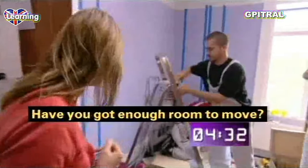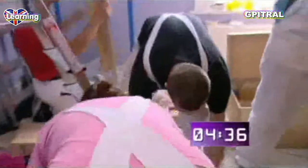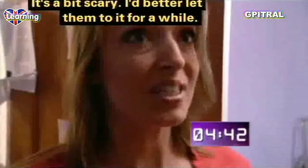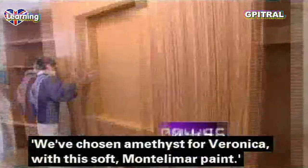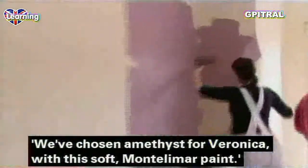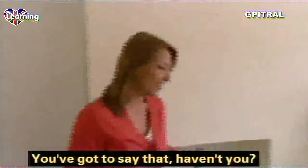Have you got enough room to move? Just about, huh? Got an enormous amount to do in here. It's a bit scary, but I think I'll probably better let them do it for a while. We've chosen amethyst for Veronica with this soft Montelimar paint. Do you like it? Yeah, I do. You've got to say that, haven't you?